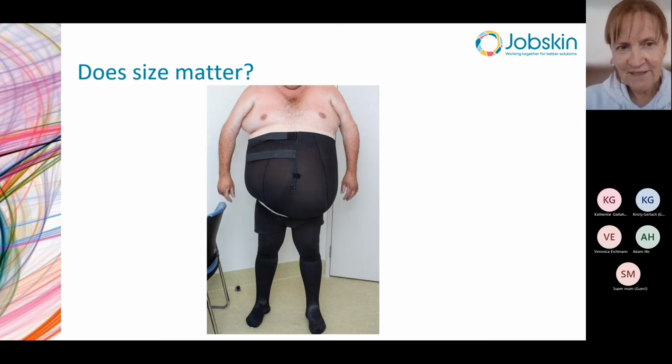Does size matter? Can I just ask you not to screenshot or take a photo of this, because we have consent from this lovely man, who has abdominal edema plus super morbid obesity, but he was very generous in allowing me to use this image. He is wearing a torso band to support this abdominal edema, and I'm not sure how clearly you can see because unfortunately the garment is black, but he has got a zip down the centre, which he needed to help get that torso band up and over his large belly.